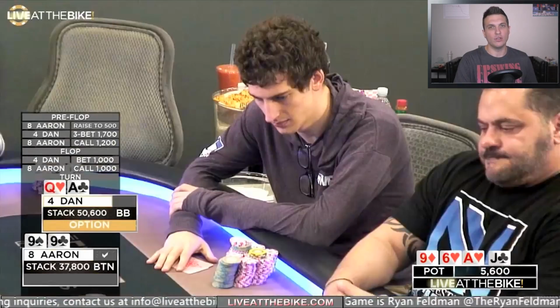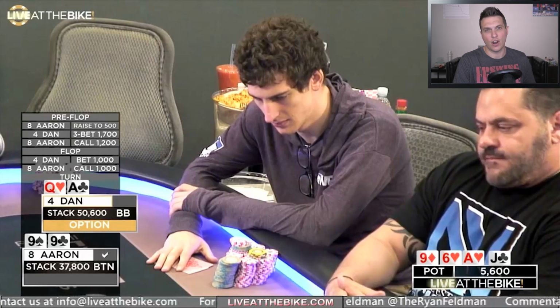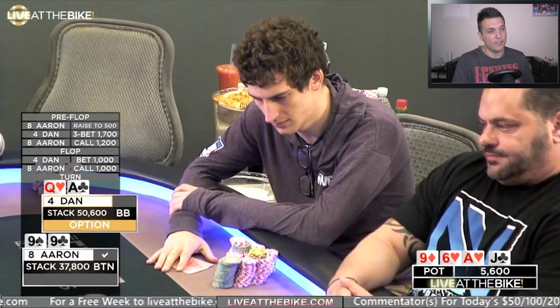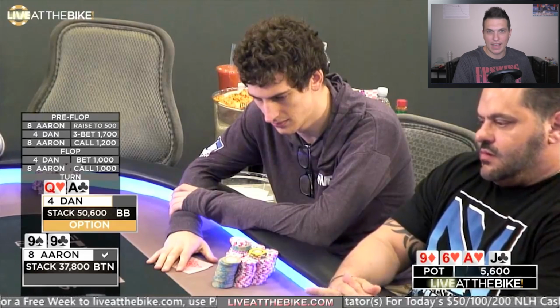The turn comes an offsuit jack. Not too crazy of a card here, but it does create a little more possibilities for both players. Now, if Dan Zack did 3-bet a hand like Queen 10 suited, he's picked up an open ender, or King Queen, he's got a gutter, or King 10, he's got a gutter. So he's got plenty of other hands he might want to continue to choose to barrel with. Also on the button, if Aaron had a hand like Ace Jack, he's improved to 2 pair, so not too crazy of a card, but certainly some things developing.